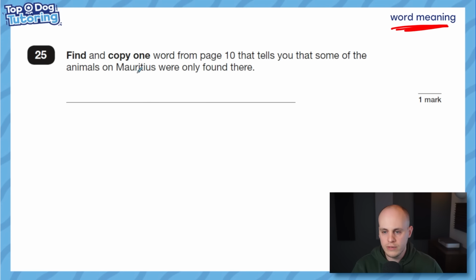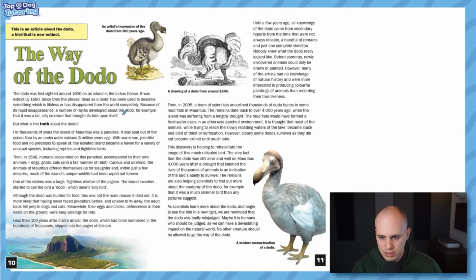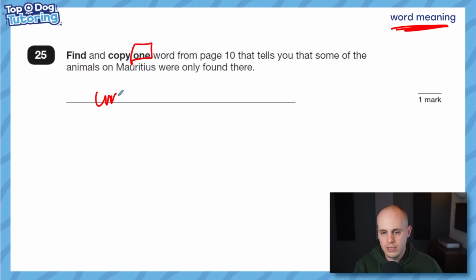Find and copy one word. First of all, notice that it's one word from page 10 that tells you how they were only found there. Well, if we look at the text, so we've read all of this. At the end of this paragraph, it says this word right here. It says, much of the island's unique wildlife had been wiped out forever, and unique tells me that it's one of a kind. You won't find it anywhere else. So unique is the word that we need. Simple as that. Okay, moving on.